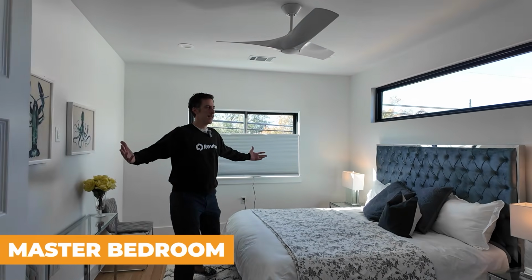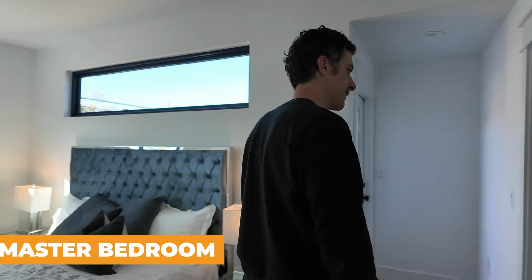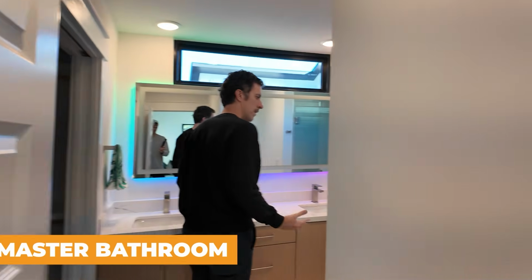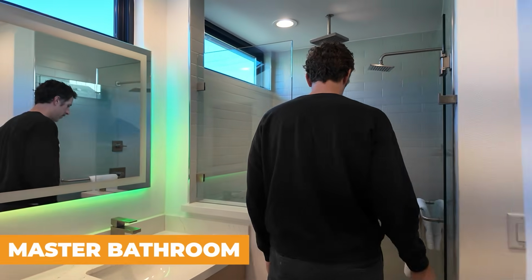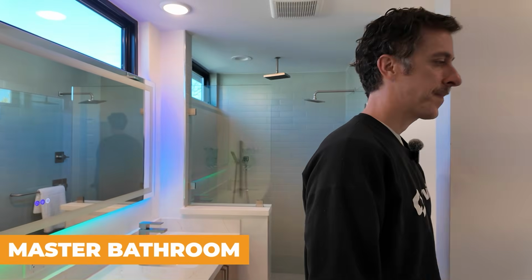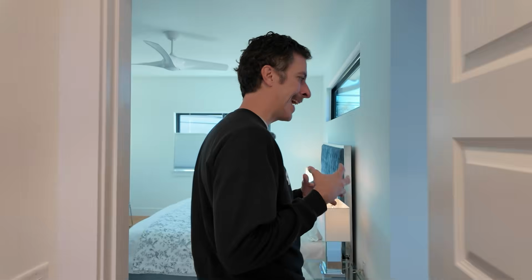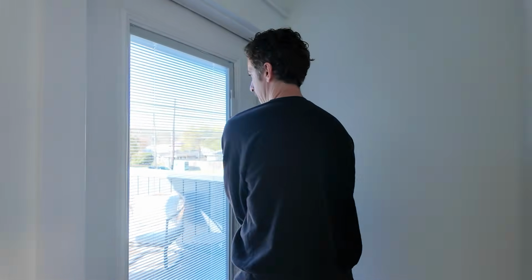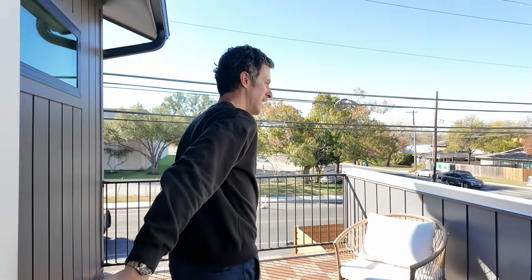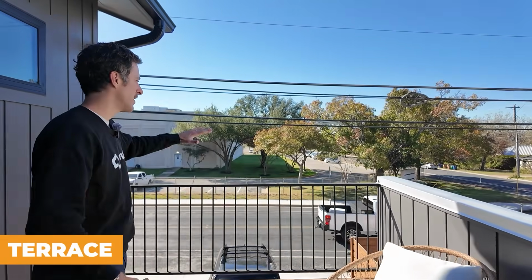The master, nice kind of light in here. Let's see. Again, pretty modern, pretty well appointed bathroom. Like nothing to complain about at all. I think this is really nice. But again, it's pretty tight, pretty small, pretty compact. Let's see. Got a little terrace up here. You can enjoy the North Loop traffic noise. Some people like that.